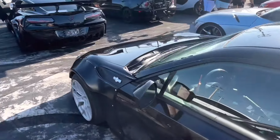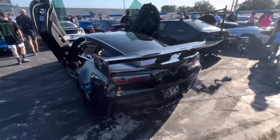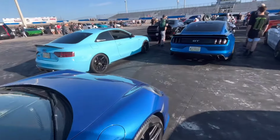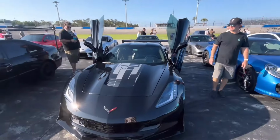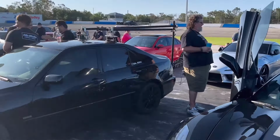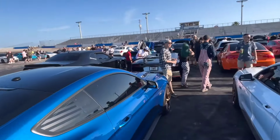Got Porsche 911, nice 86 with a body kit on it. Actually, this one's the FRS, I believe. Yeah, Scion. C7 Corvette with the Lambo doors. What do we got next to us? A Porsche 911, but yeah, did I say C6? I meant C7 if I said C6, but he's got the Lambo doors on it. Also got the Lexus with the camera setup on the back. Hardcore setup right there. What else we got?